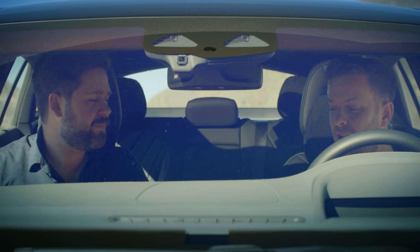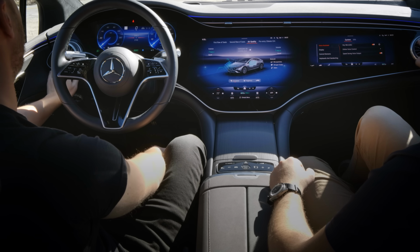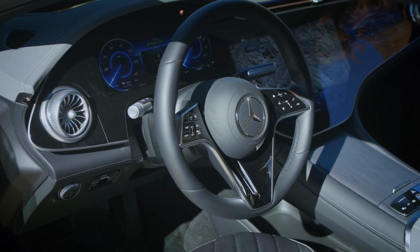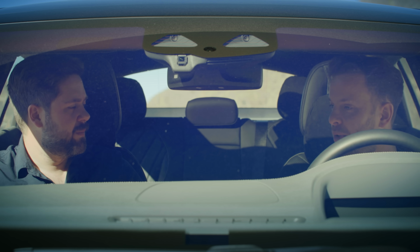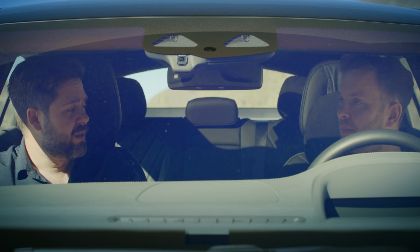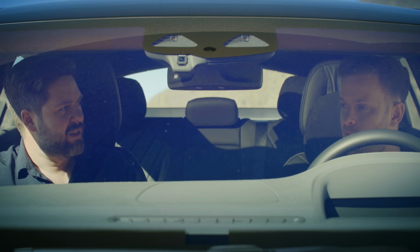I love some of the design stuff going on here. I love these vents. The vents are beautiful. They've improved on them from the first time we saw the turbine vents. These have kind of got curved and aggressive, and I just wish the back seats were a bit more comfortable. The back seats need to be more spacious, with more headroom overall in the car, right? And well, the way it drives as well.